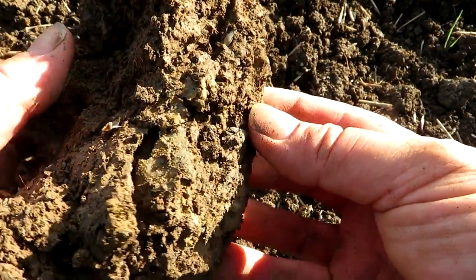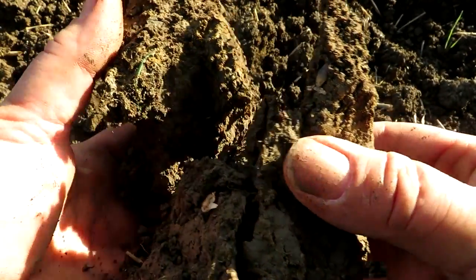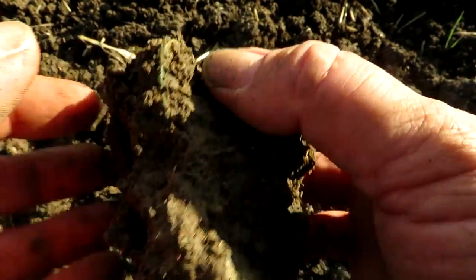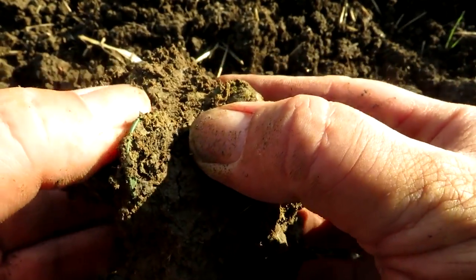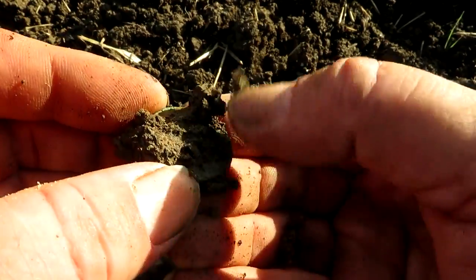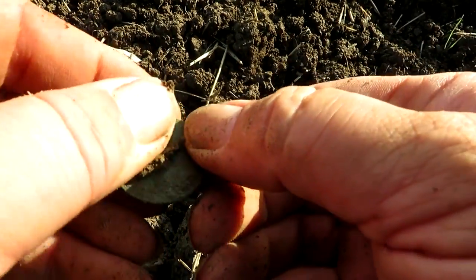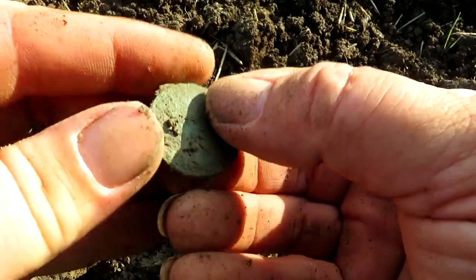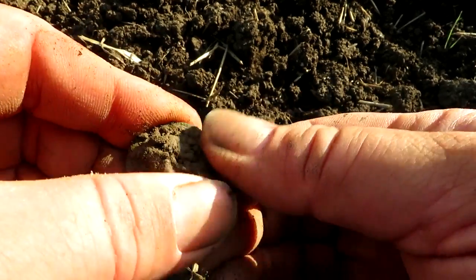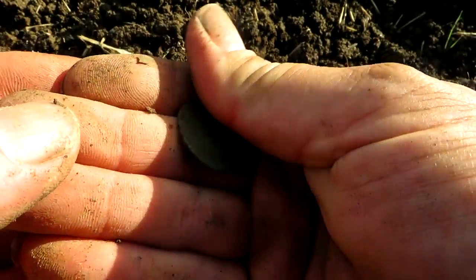Oh, I've got something in here. It's just in there somewhere. Oh, I can see a green edge. Looks like a coin. Yeah, it's a coin. Ooh, let's get this mud off. It's nice and green. Who's that on there then? Oh, I can see Britannia just about. Hopefully this side's a bit better. Ooh, that's quite good condition actually.